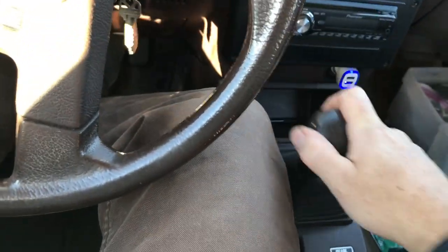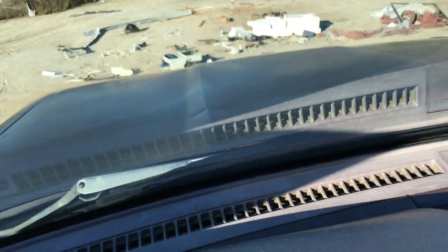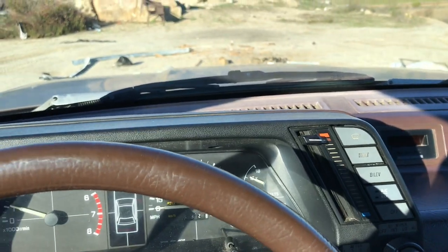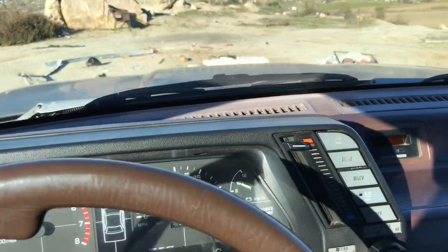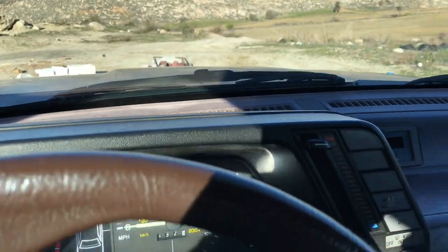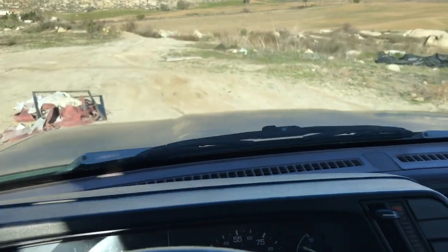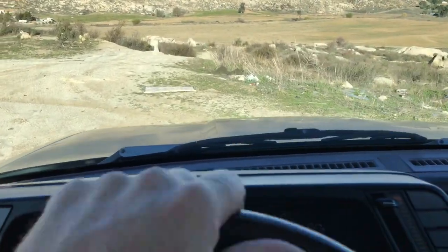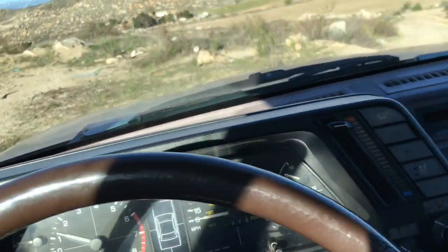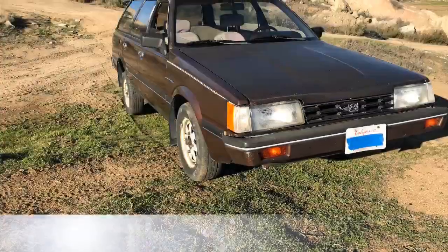So as you can see, people have brought a lot of trash and crap up here, so I'm going to navigate around that. Back in four-wheel drive low right now, and I think I'm going to go back the way that we came.